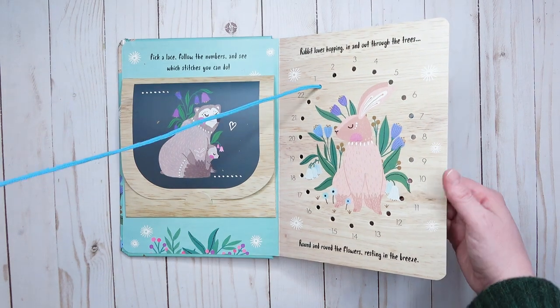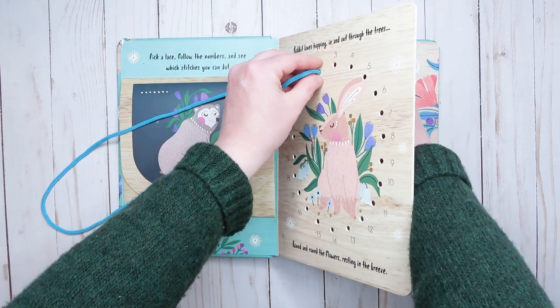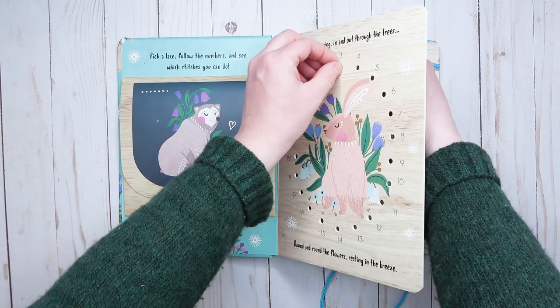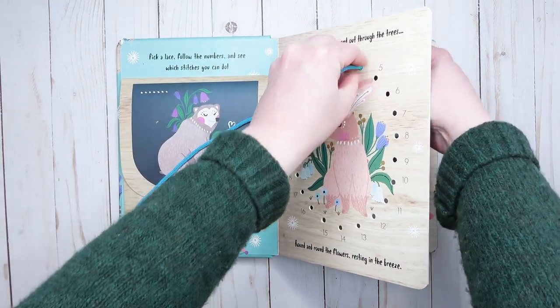So you start at the number one and you stick in the lace, pull it through, but not all the way. And then you go in and out and out all the way around.